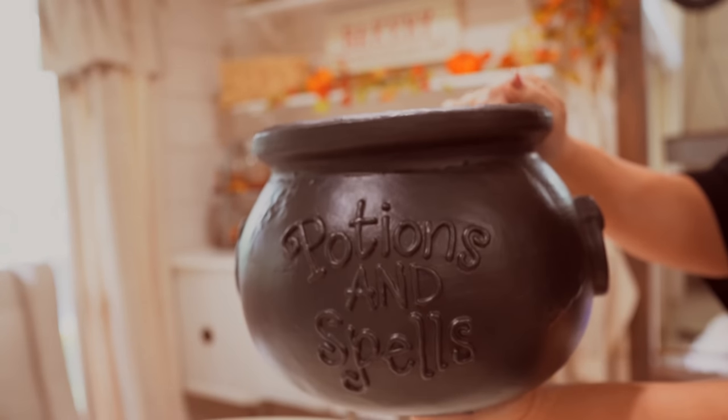I've got two more. This is definitely more Halloween. But this says potions and spells on it. It's just a little treat bucket and there's batteries in there. So obviously it might make some kind of sound. This was $1. I should probably go put some batteries in and see what it does. But I just thought this would be so fun to display some candy in. And the last little thing, I thought this was so cute. It's a little jack-o'-lantern and you can obviously just stick a little tea light candle in there. $1. Can't beat that. So anyway, those were a few of my recent finds that I wanted to share with you guys in this video.